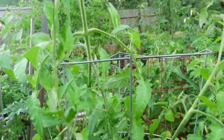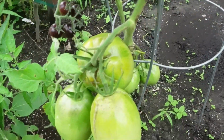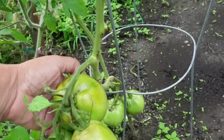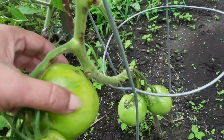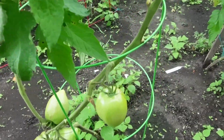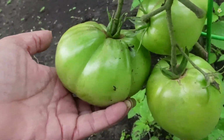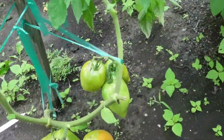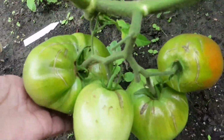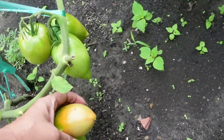Yeah, but you gotta stay out. So here are my Amish paste. And this one's probably about a half a pound right here. This one, there's some more Amish paste. That's a huge Amish paste. And here's another one. It's like a double Amish paste in one to me. And these are starting to blush.